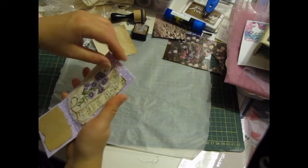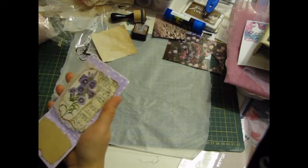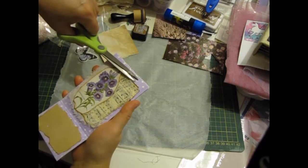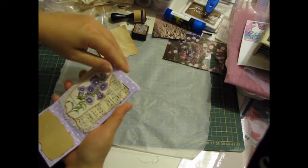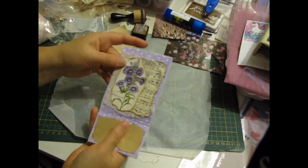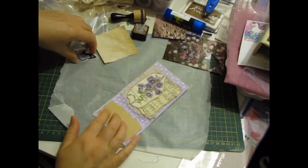Oh, that looks all right. I'm just going to cut a little bit of this off too, because it will annoy me. So I'll be able to slip one of the tags in there and one of the tags in there. And then we'll just have to figure out what to do with the paper clips.